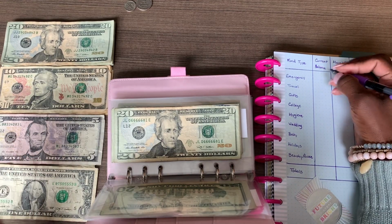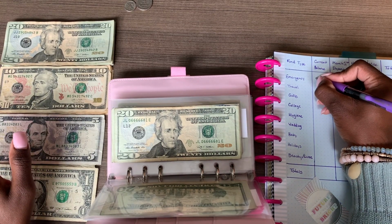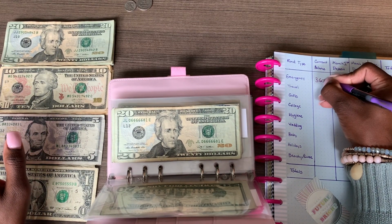So this pen is actually not the pen I used to write this board with, but that's why it's going to look a little bit different. But there's $360 in here currently.